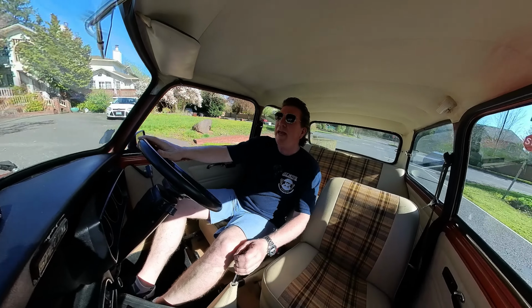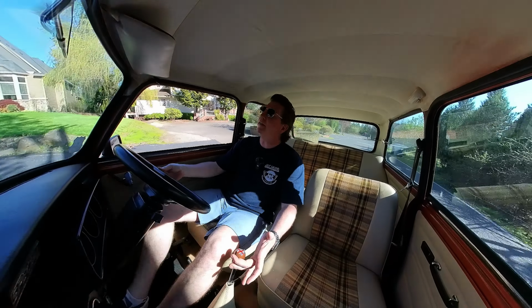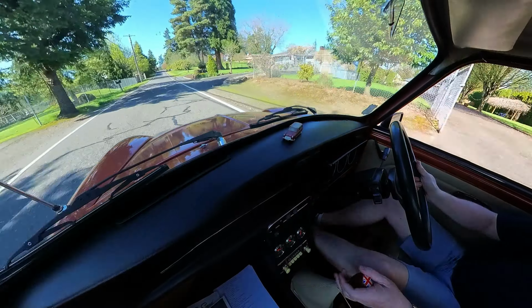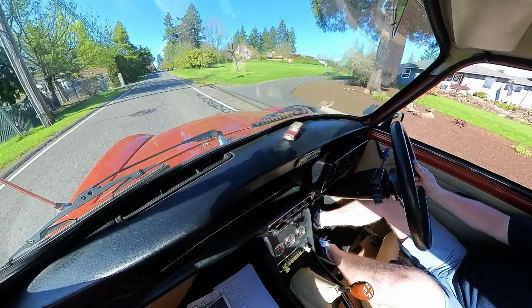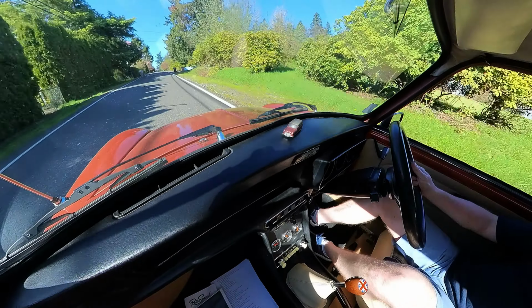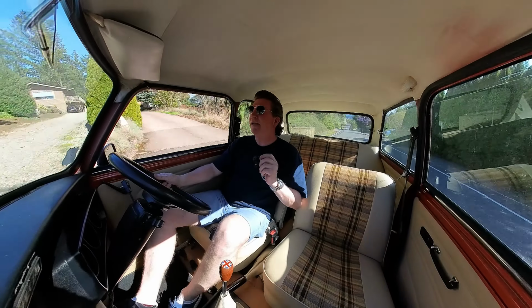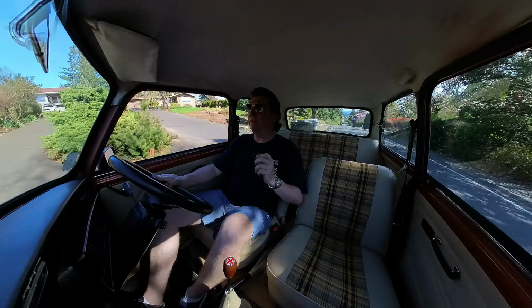The front and rear K80 sway bars, you can tell the handling in this thing is good. I know that we spent a lot of time making sure that the alignment was dialed in this car. The suspension in this thing is really dialed, almost perfect, I'd say. This is a very capable Mini Cooper. Oh, I'm sorry, it's not a Mini Cooper. Mini Special.